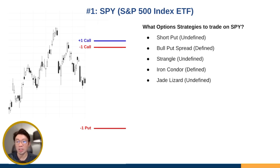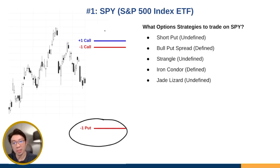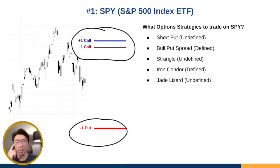Next, you have the Jade Lizard. Like I mentioned again, Jade Lizard, very simple strategy. If you think about it, it's just a combination of two credit strategies. You have the short put plus the bear call spread, and this gives you the Jade Lizard.